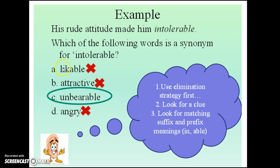First thing you want to do is use the elimination strategy. Okay, his rude attitude. We know that means he's probably not going to be likable or attractive. That leaves us with unbearable or angry. His rude attitude made him angry. Well, that doesn't make a whole lot of sense. It's his own attitude that's making others angry, not himself.